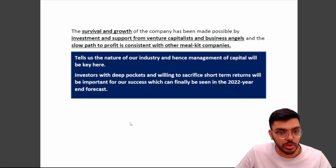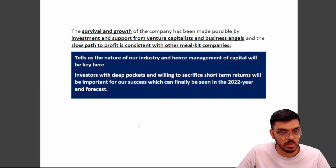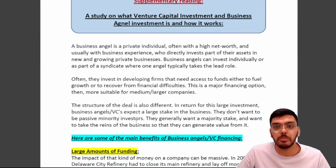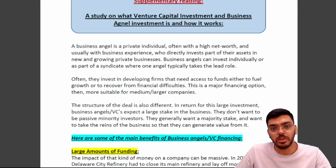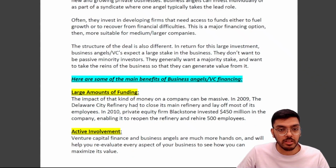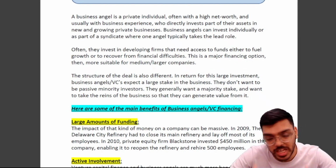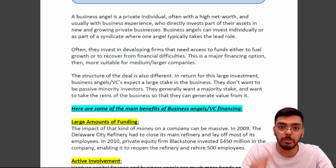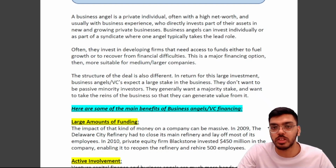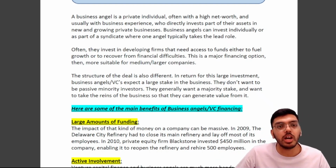Now we'll give you some food for thought, more supplementary reading as we call it. They mentioned that investors such as venture capitalists and business angels have invested in your business. What does a venture capitalist's investment mean? What does an angel investor mean? For this, we have presented a supplementary reading paragraph for you. In this supplementary reading, wherever we find the need for extra explanation to benefit the student's understanding, we'll put it. This supplementary reading is something extra that we have put. It's not part of the pre-seen. Something extra that we create throughout our pre-seen analysis to facilitate your understanding.